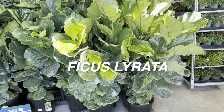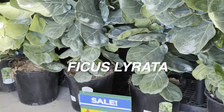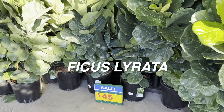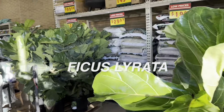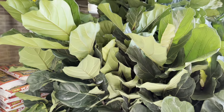But this is the thing that I was talking about. Look at these Ficus lyrata. Like, are you serious? It is on sale for $45. But look at how large these Ficus lyrata are. Even Home Depot doesn't have prices like this for Ficus lyrata or fiddle leaf fig trees like this.